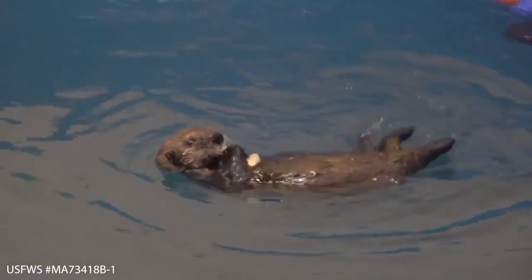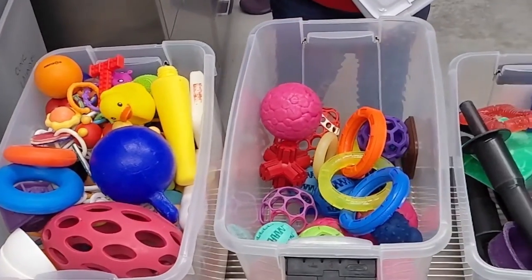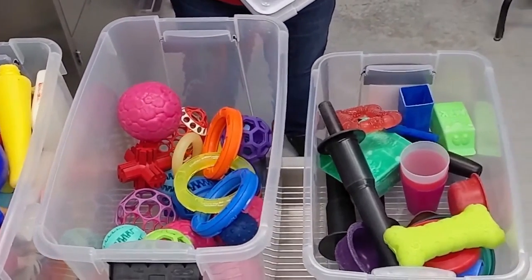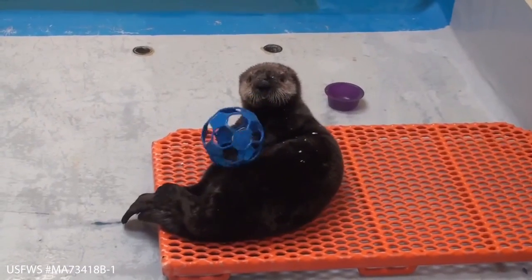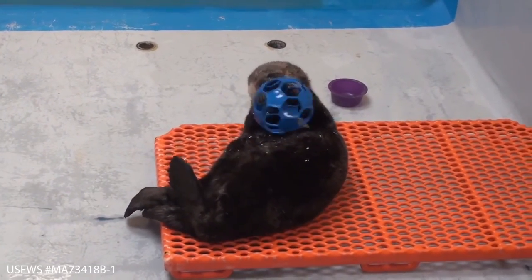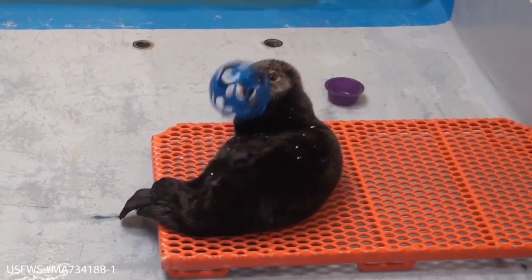Enrichment is a technical term, a broad term for ways to make an animal that's living in human care as happy as possible. It could be something as simple as toys, like you see here, or a ball with a clam in the middle as he bangs it around and tries to get the clam out, keeping his mind active and himself entertained.